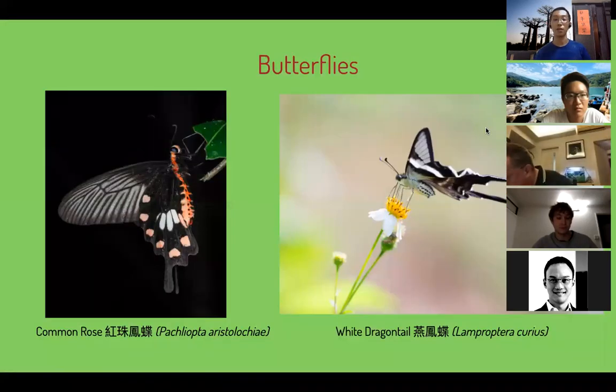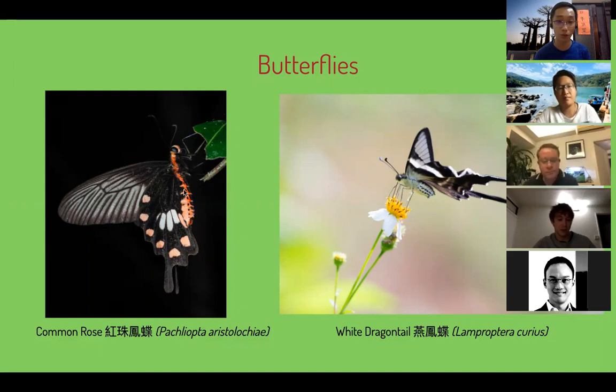So first of all, butterflies. Butterflies are some of the more majestic insects on our planet, and Hong Kong boasts an amazing variety. For example, this common rose gets its name from the red rose-like color near the abdomen running down to the thorax here. It is a bit of an uncommon species. However, the numbers are starting to grow this year, which I'll talk about briefly later.